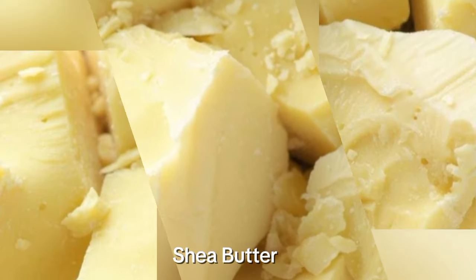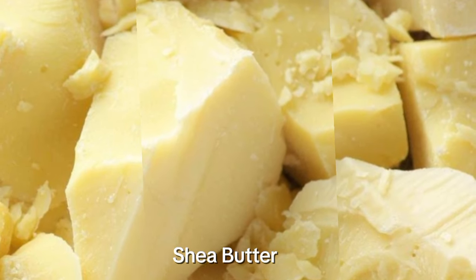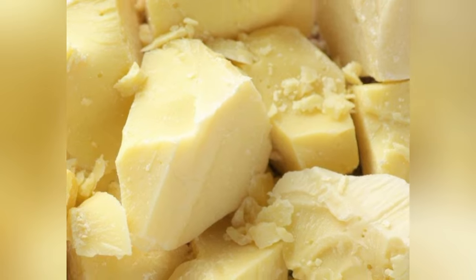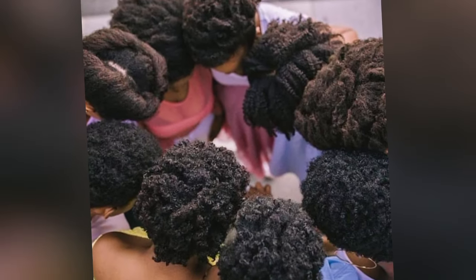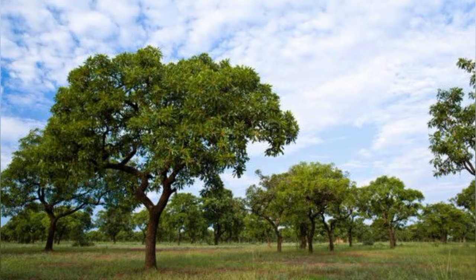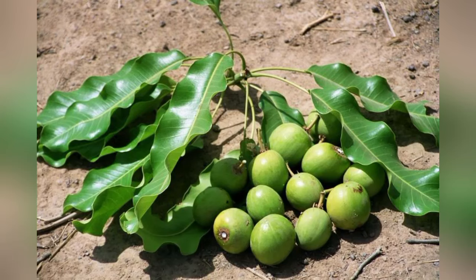Second on the list is shea butter. Shea butter is a special ingredient that probably all naturals know, use, and love. It is extracted from the nut of the African shea tree and is rich in vitamins A, E, and F, as well as fatty acids, making it an excellent ingredient for hair care.